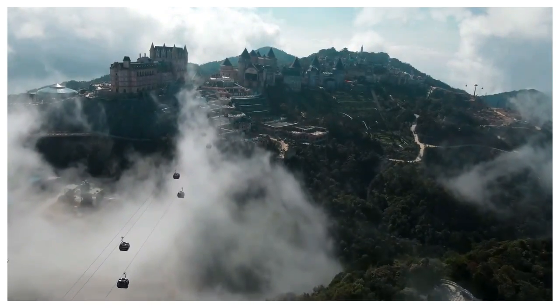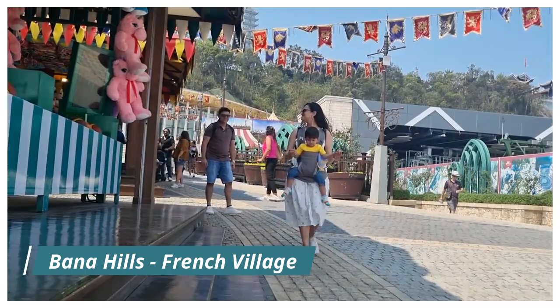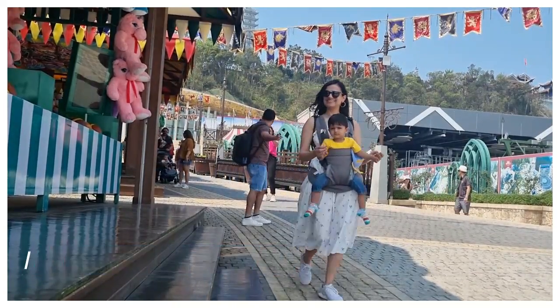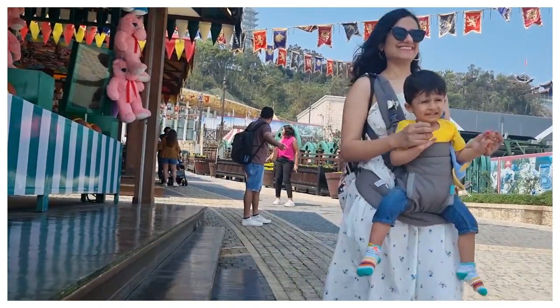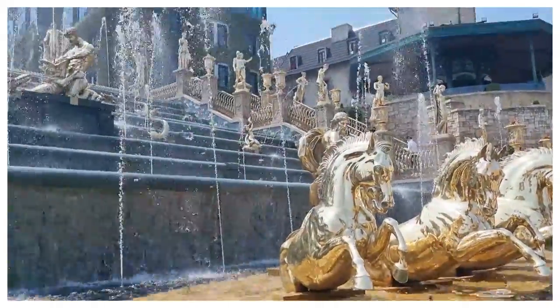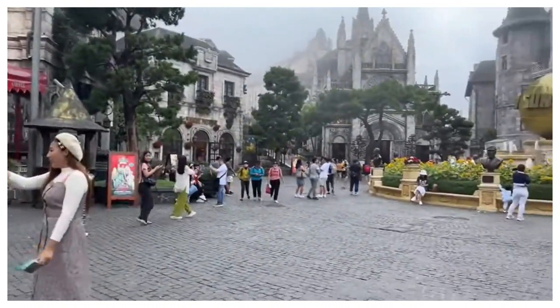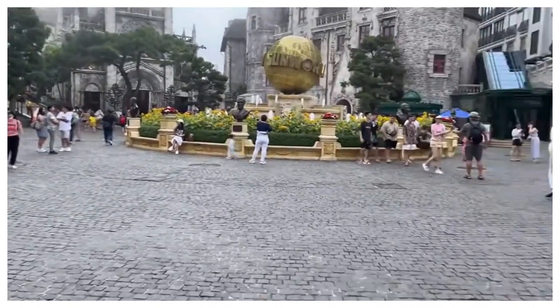You then move on to the French village. Once you arrive at the top, you'll find yourself in a stunning French-style village, complete with charming cafes, restaurants, and shops. The architecture is truly breathtaking, and it feels like you've been transported to a different world.